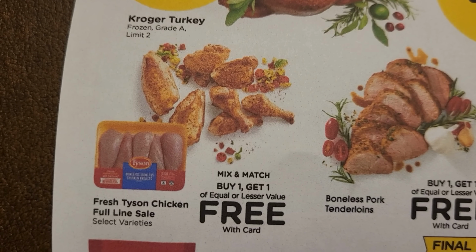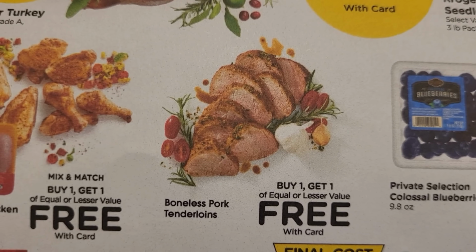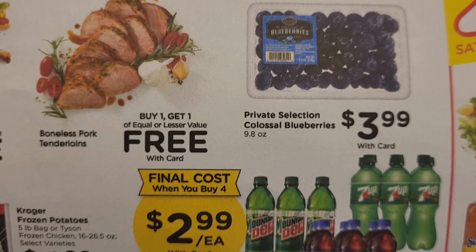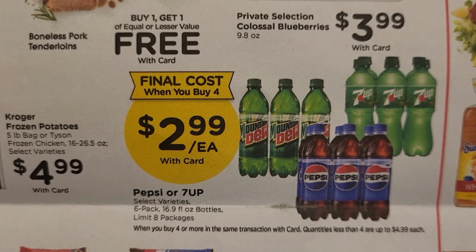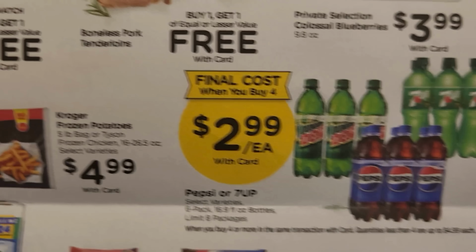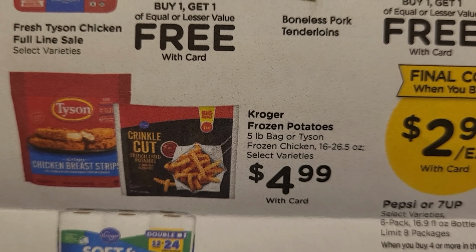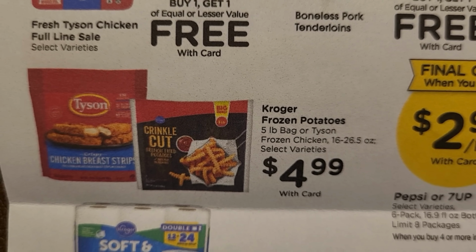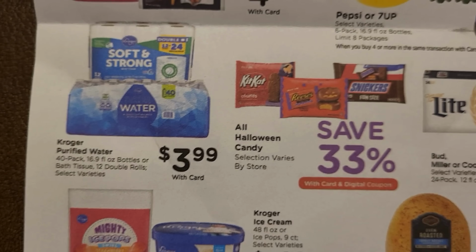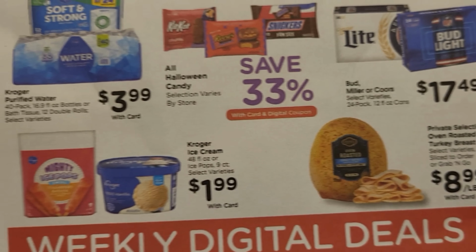We have some Tyson chicken for us, buy one, get one free. Love that sale. Same as buy one, get one free on the pork tenderloins. Large blueberries, $3.99 for 9 ounces. The bottles of pop, $2.99 each, which is a great deal. You do have to buy 4 or more. Also, the 5-pound bags of the frozen potatoes are $4.99, so that's a great deal, as well as some of your Tyson chicken. And then we have some of our drinks, Halloween candy, 33% off chicken there.